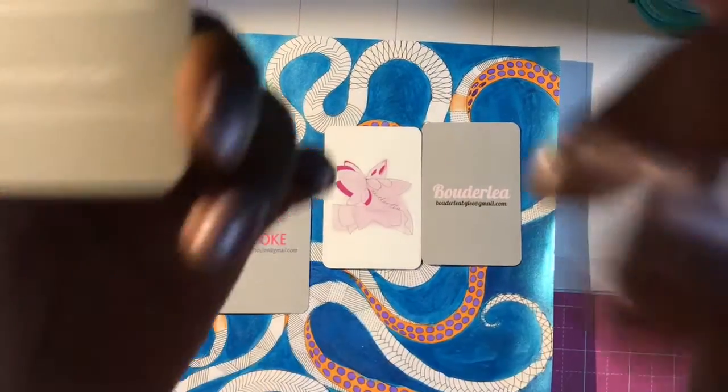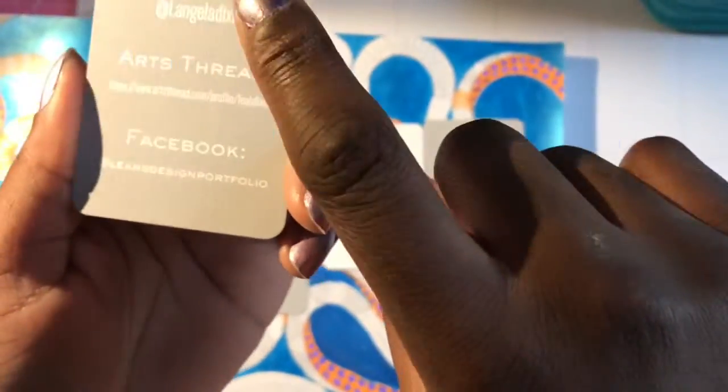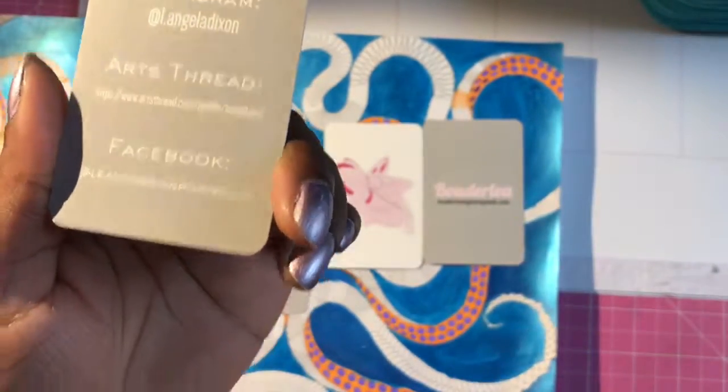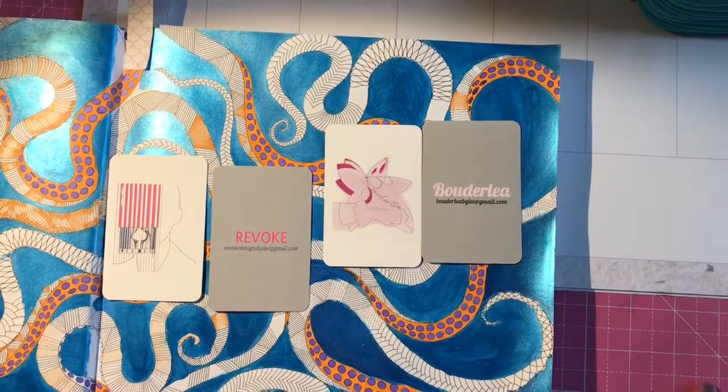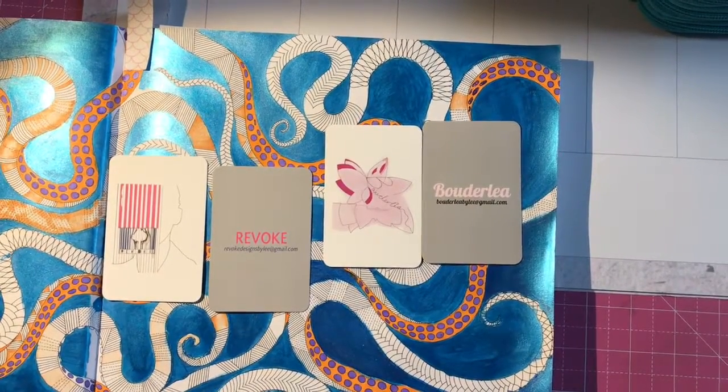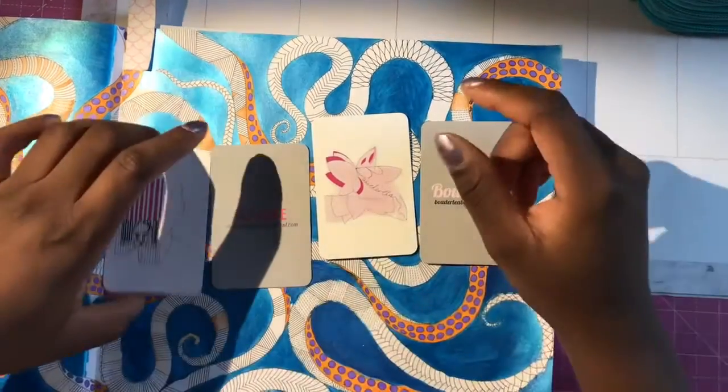I have these ready. This is my Instagram. This is for my fashion work, my art thread, and my Facebook, again for my fashion work. Not really everything else, not my personal accounts. I haven't handed these out because I'm just not in the headspace to do freelance designing yet. But these are for my business.